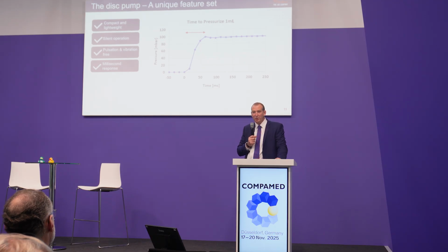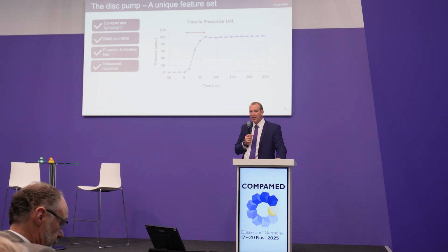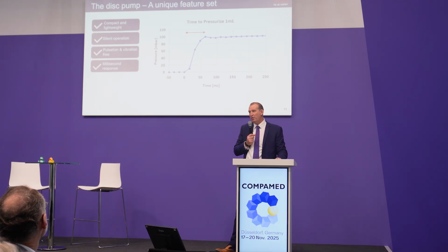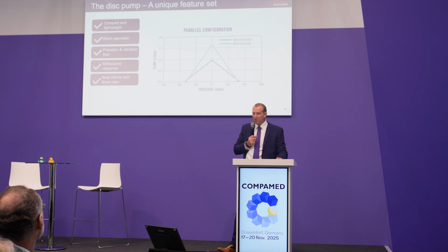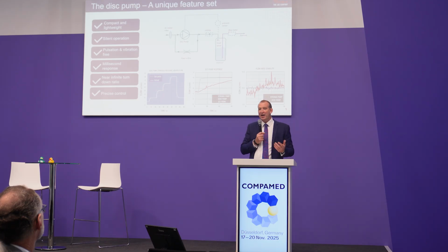And what does this build into? Well, the piezo drive has very little mass and inertia, so we can go from 0 to maximum performance in a matter of milliseconds. So we can follow varying pressure profiles extremely rapidly. So if you need to accelerate liquids, slow liquids, move liquids backwards and forwards, this can be done. And this relates into kind of a near infinite turn down ratio and extremely precise control.